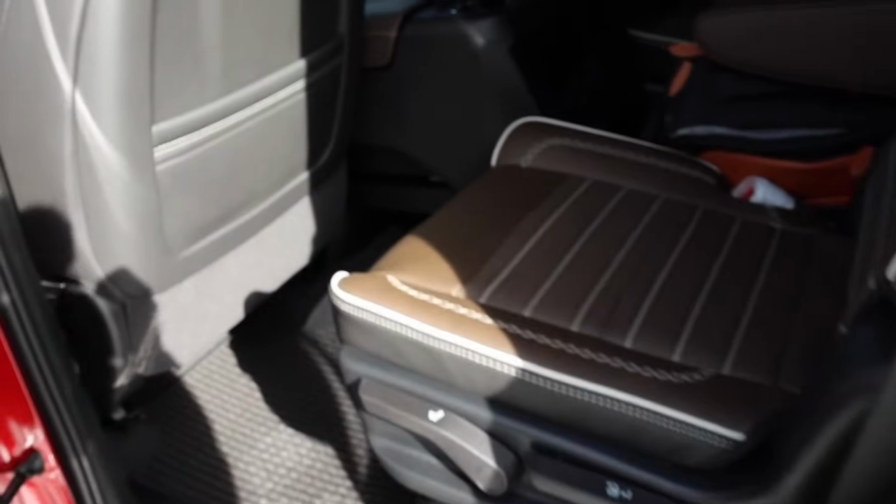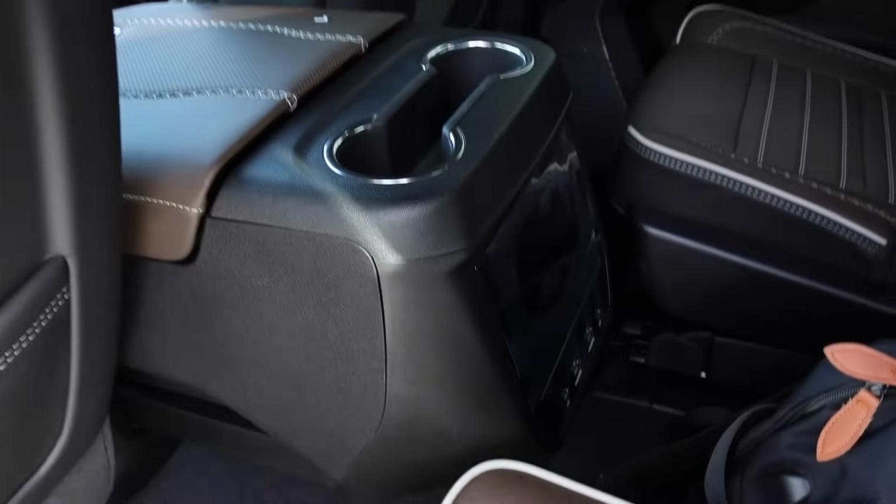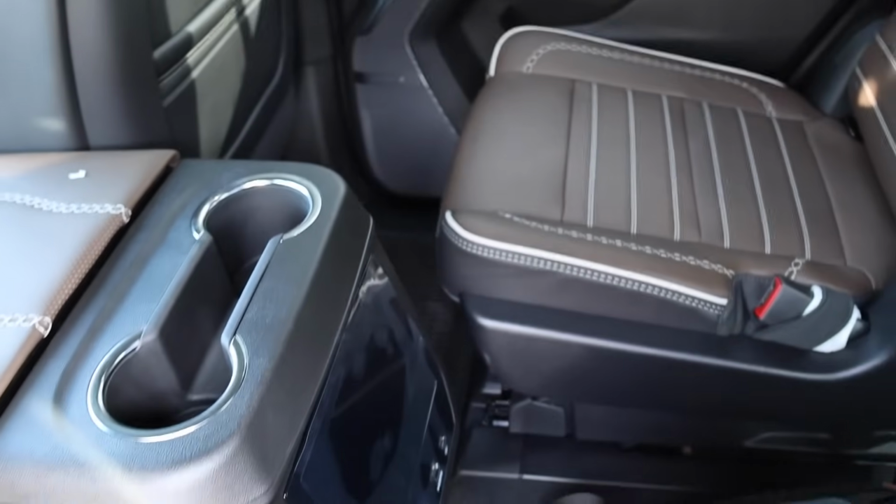All in all, I hope you guys liked the video. I'm going to show you one last thing out back. So when you slide that center console back, that's what it looks like right there.